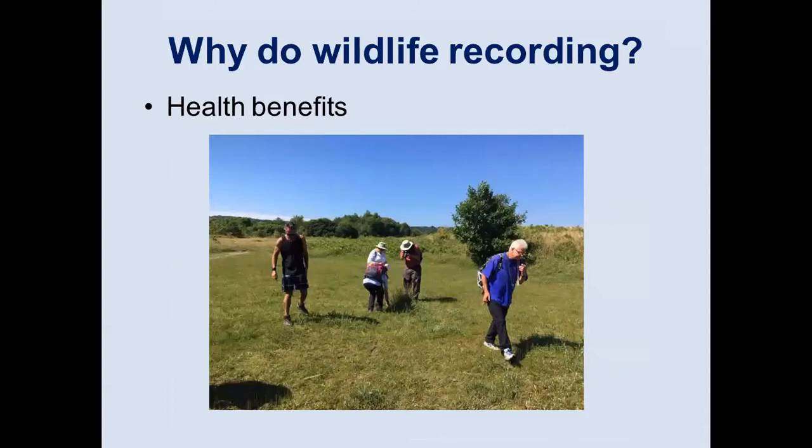There are also health benefits to recording. So we all know about the physical and mental health benefits to getting outside in nature. And wildlife recording just gives you another reason or an excuse, if you need one, to get out there and enjoy the Welsh weather, whether it looks like this or it's pouring with rain. There's always something to record.